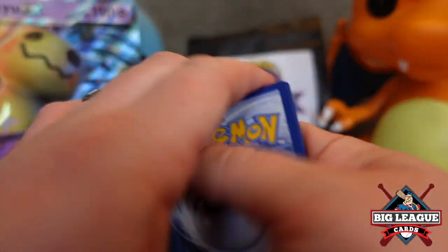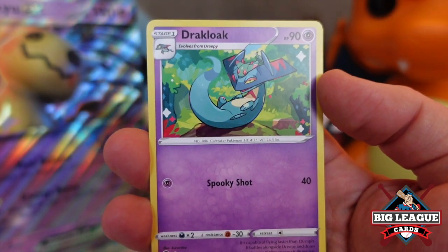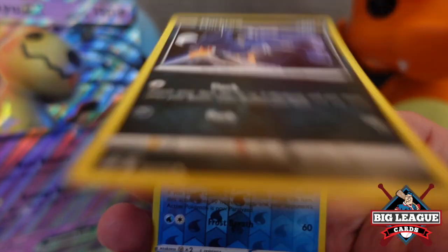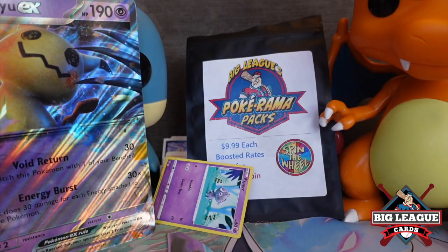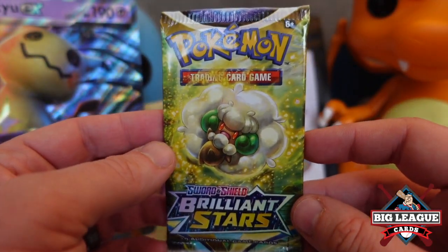All right, 4 to the front. We're gonna start off on Dark Energy, Dracloak. We skipped a couple there. Sunkern, Clink, Petzl, Litten, oof, Froslass, and a Zeraora, non-holo, rare. Man, you're getting sloppy. How you doing? All right, our last pack in here, Brilliant Stars.